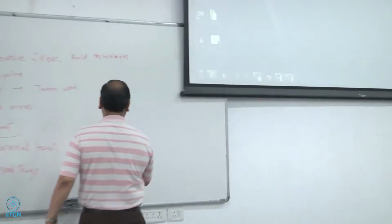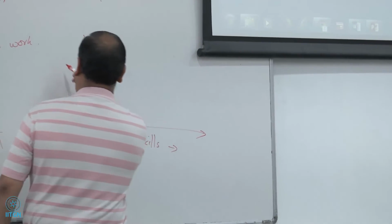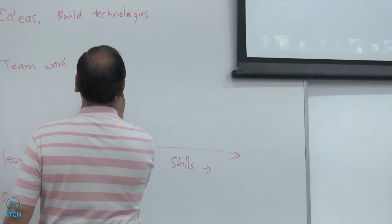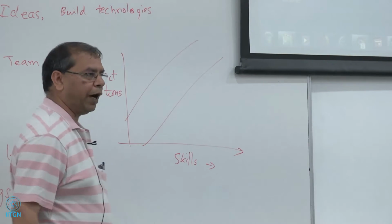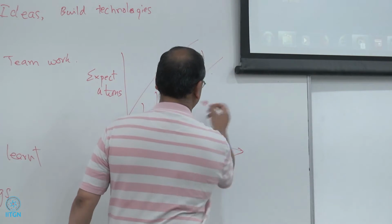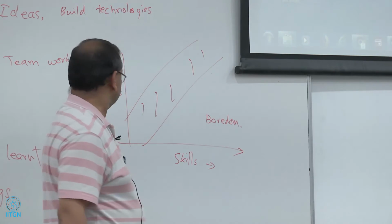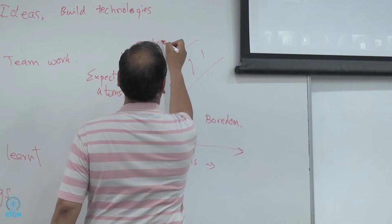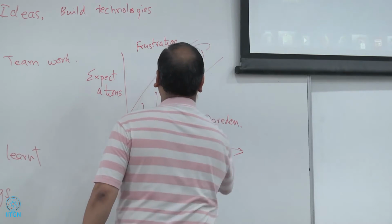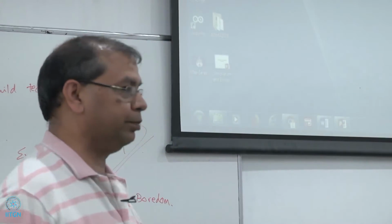The way projects should be handled is, if I look at skills here and expectations on this side, so the project should lie in this part. Right? If the project lies here, then this leads to boredom. You have a lot of skills, but very little expectations. And if the project lies here, then it leads to frustration. So this part will happen only if you scope the project correctly. And the learning will happen if it is neither frustration nor boredom.